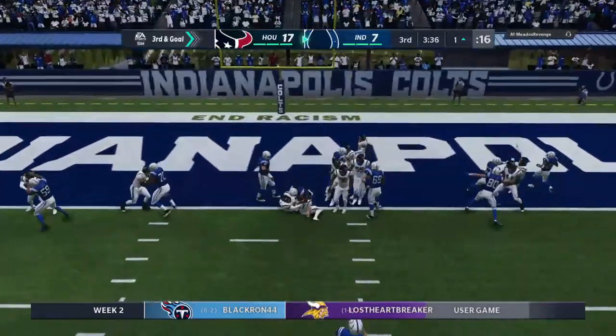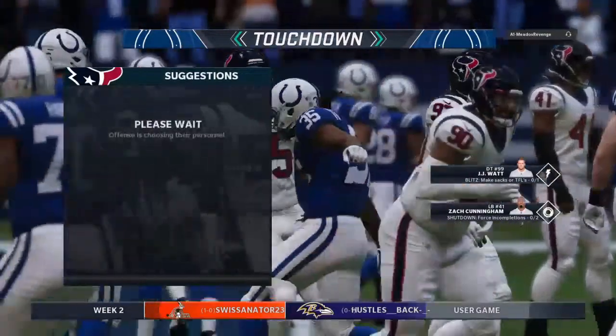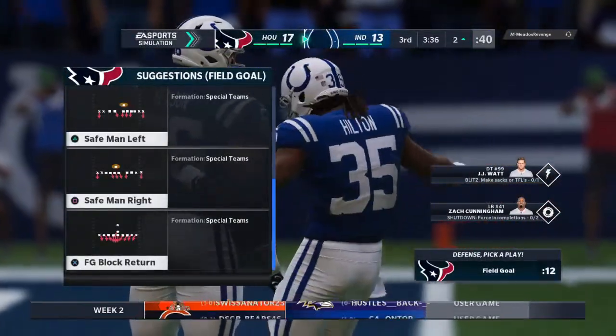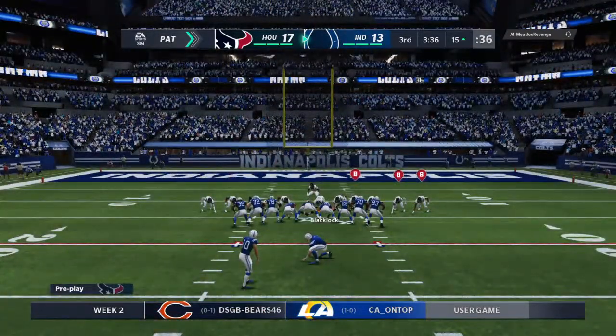And they'll turn to a power game to try to get in. And he's into the end zone. Touchdown, Indianapolis. It's the fullback taking it in. And the Colts able to get this back within a touchdown.